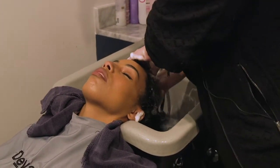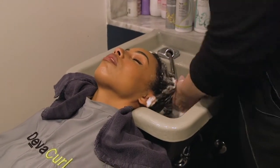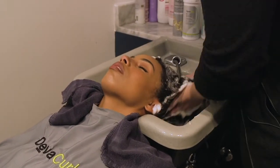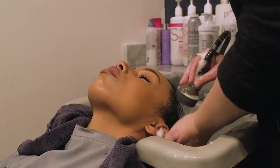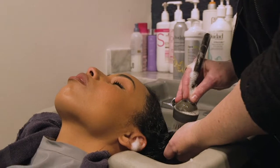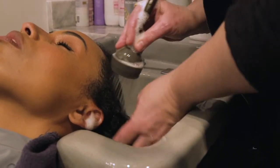And it's really important you get everything nice and clean before you do your deep condition. So see how now she's had the maxi wash. We've worked it in there really good. See how nice her hair is saturated. That's what you want to see. That hair should look like that.